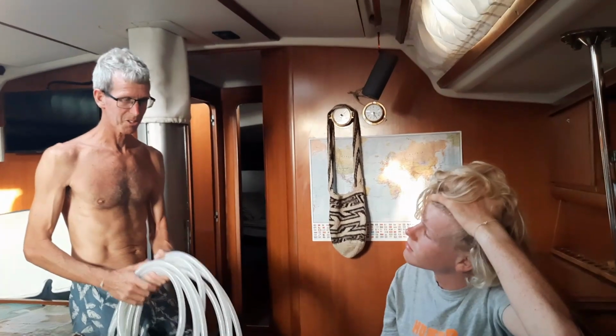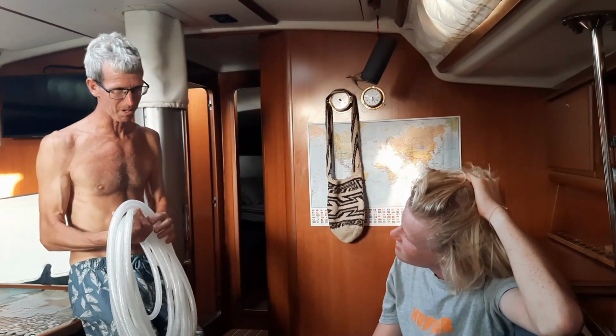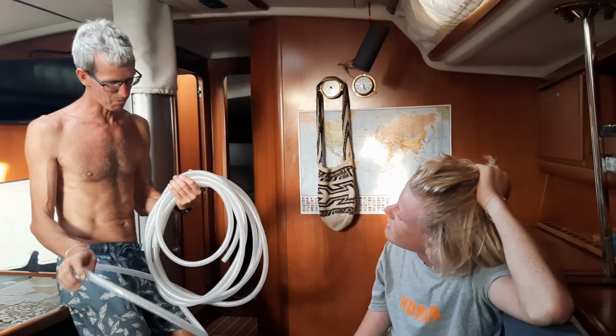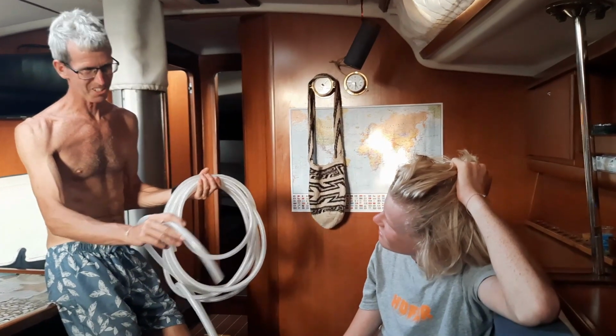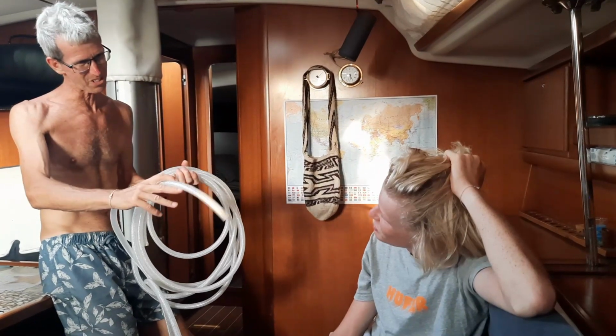Leo, we need to feed this hose from the bottom of the bilge here back to the water maker. Can you do it? Through where and how? Well, you grab this end, climb down underneath, take it with you through the gap at this big, and I'll see at the other end.